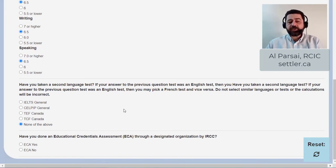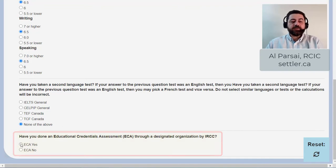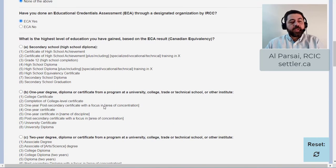Have you done an educational credential assessment through a designated organization by IRCC? If your education is from outside Canada, then you must do an ECA, otherwise you do not qualify. If you have done your education here in Canada and your highest level of education is in Canada, you also need to say ECA yes. And then, what is the highest level of education?